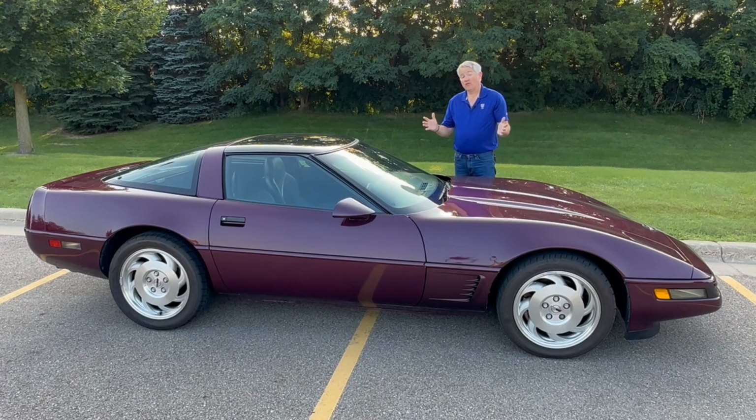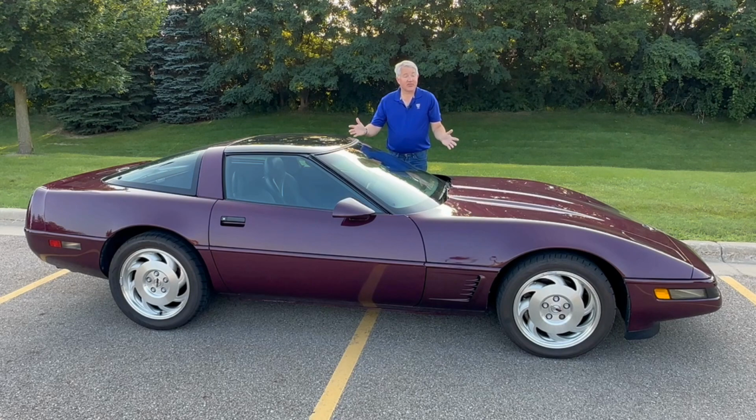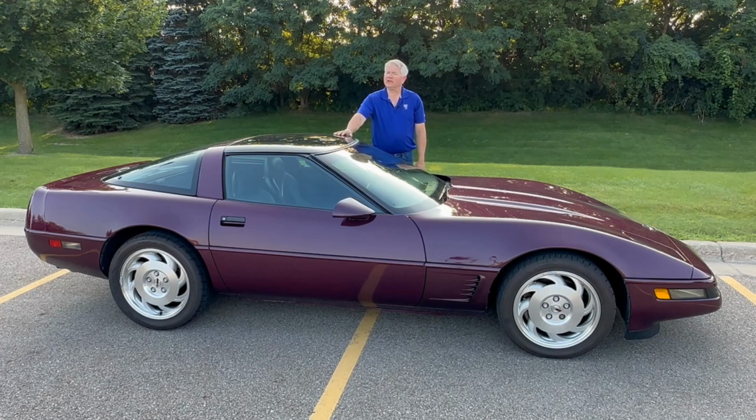The C4 Generation Corvette was built from 1984 through 1996. Now that's a 13 model year run, which is a pretty long period of time in the auto industry. And during that time, it went through a lot of major changes. Engines, transmissions, exterior changes, interior changes, and it could be a little overwhelming to a potential buyer as to everything that changed with each model year. Well, in this video, I'm going to break down all those major changes that took place from 1984 through 1996. So stick around.